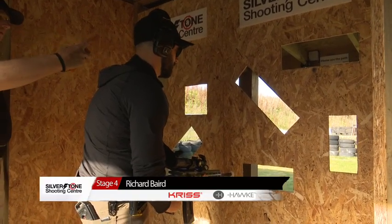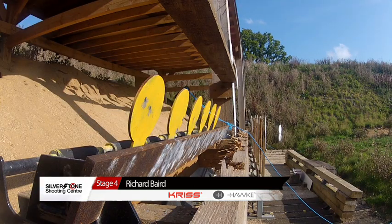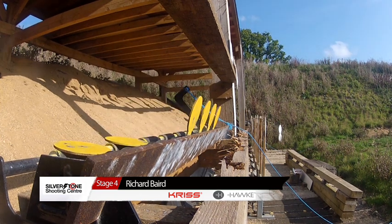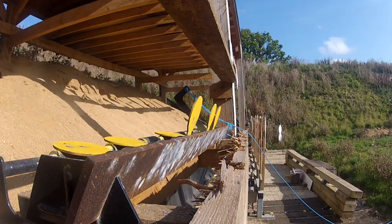Then we have Richard Baird, loaded start. A couple of things to consider. Don't rest your barrel on the aperture, because again it will move the point of impact. And secondly, get yourself nice and settled. The crucial thing is it will shoot one plate, one aperture, then you reset, and you'll find that it could be completely different, even though it's the same distance.